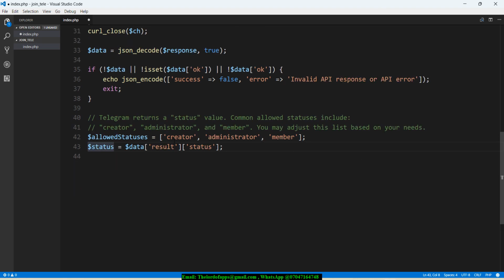All right, so if you take a look at this right here, we're going to see that this is just an array. We want to look through the array and check if we have a status that is set to member, or this particular one right here. We want to go ahead and try to look through that.